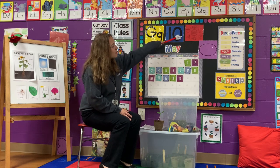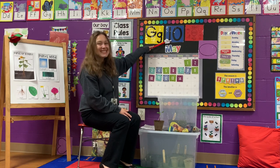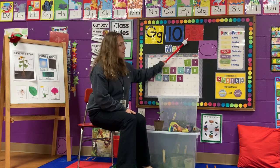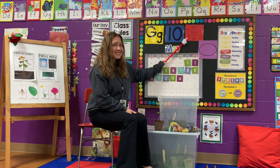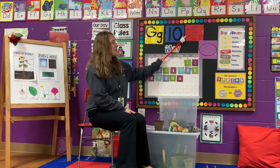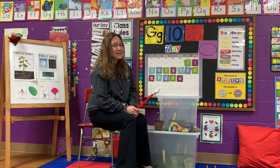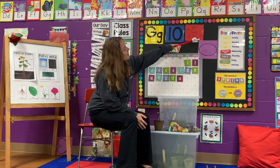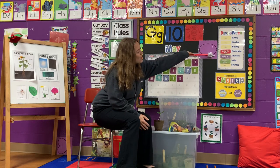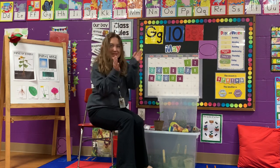Round circle for a zero. You put it together and you have the number 10. Excellent. And this color up here, what color is this? Did you say red? Wonderful. Look around your house and see if you find anything the color red. And we have a shape that is the oval. Excellent.